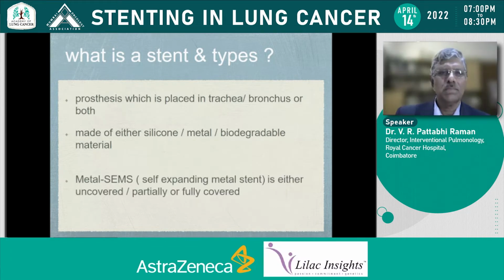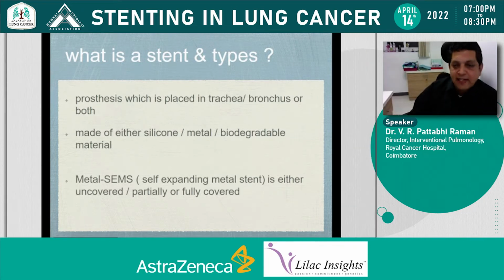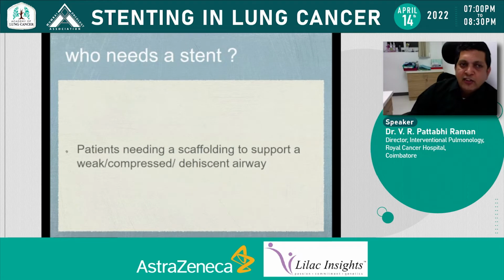Metal is a self-expanding metallic stent, where a single woven nitinol, which is an alloy, is compressed, and it can be either uncovered, partially covered, or fully covered. Again, it can be a straight stent or a Y stent. There are also J stents and T stents and so on, but the most common will be a straight or a Y.